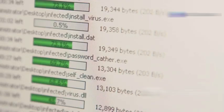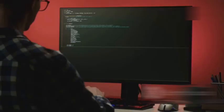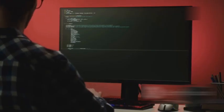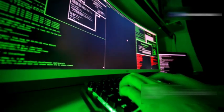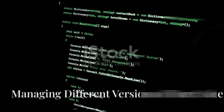This command saves your changes to the local repository. It's like taking a snapshot of your project at a specific point in time. Always include a descriptive message with your commit to explain the changes you made. This command uploads your local commits to the remote repository. It's like syncing your changes with GitHub, making them accessible to others.